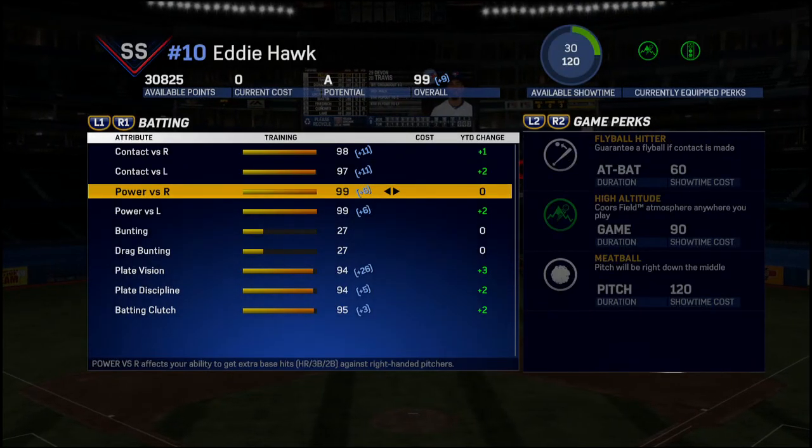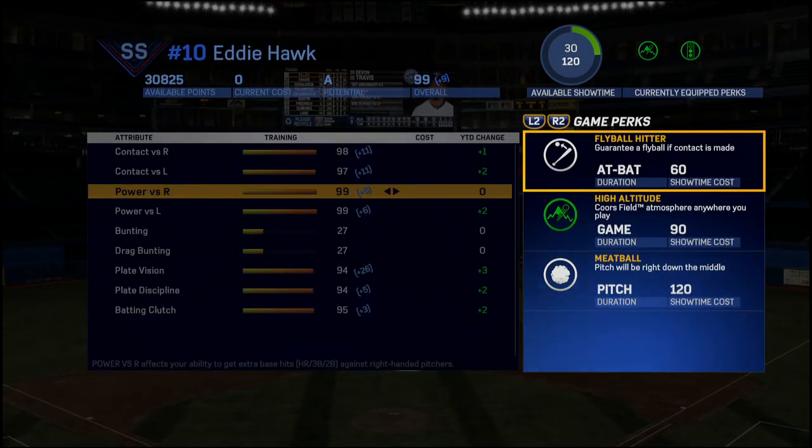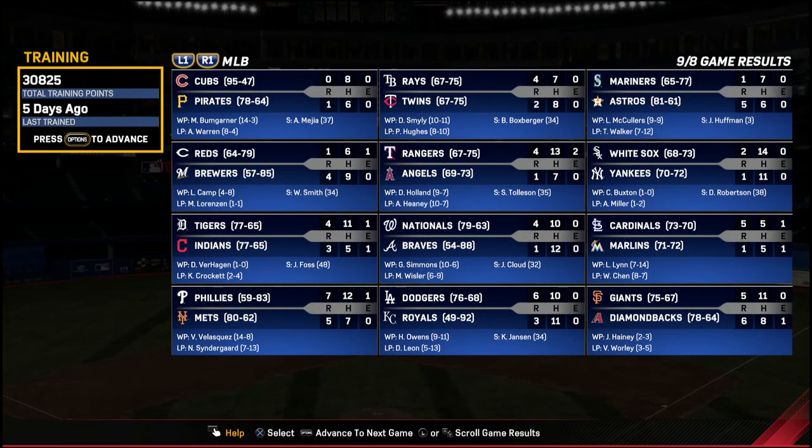Boston slugged their way to victory with 15 hits. Martin Perez earns his 8th victory of the season. Marcus Stroman.